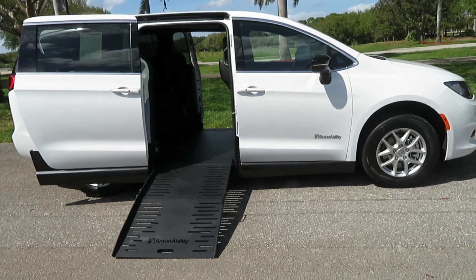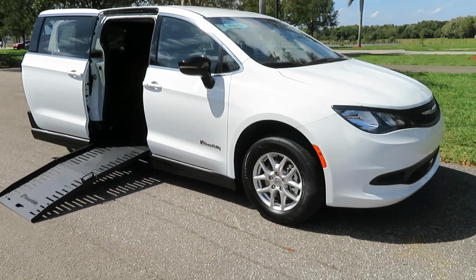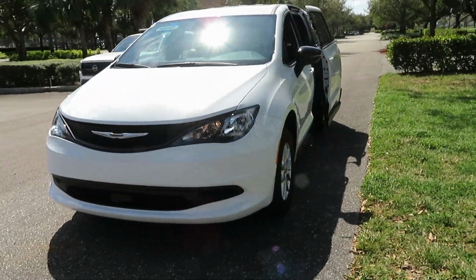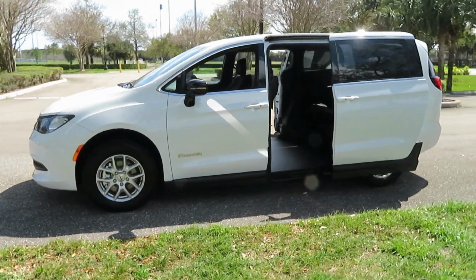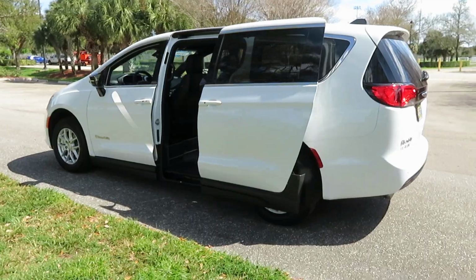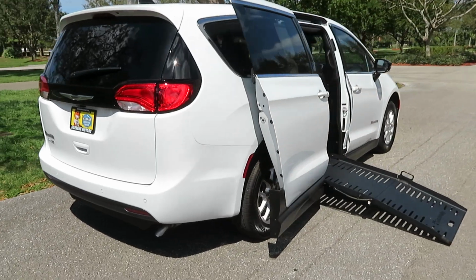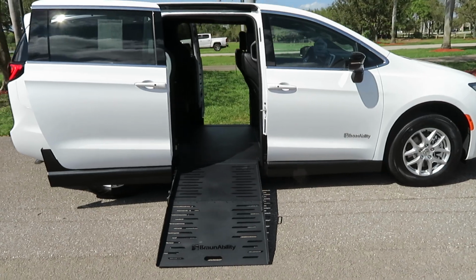Alright, here we have a brand new 2025 Chrysler Voyager Braunability side entry handicap wheelchair conversion. This is a companion van, manual side entry ramp, although we can make this ramp a power ramp with the ramp upgrade if you choose. This is the best value that Braunability offers. This is a 2025 brand new out of the factory white Chrysler Voyager LX, gorgeous, fully loaded out.